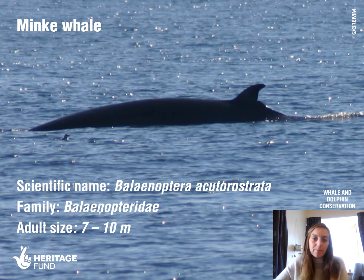This is a picture of a minke whale. Minke whales are migratory animals, and therefore we see them more often in the summer months around Scotland. The minke whale is a baleen whale. When you see them surface, you often see a really long back and then a small hooked over dorsal fin about two thirds of the way down the back. Minke whales are between 7 to 10 metres in size, and we wouldn't typically see their blow.